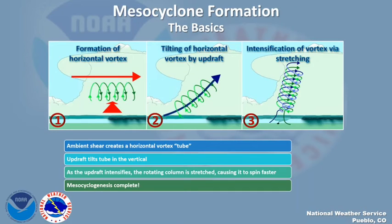So how do they form? First, ambient shear, so the different winds changing with height, creates a horizontal vortex or a tube of rotating air that's oriented horizontally. Then it interacts with the updraft of the thunderstorm that's going overhead of it, and that tilts it into the vertical. And then as the updraft intensifies, that rotating column is stretched, causing it to spin faster, and then the mesocyclogenesis is complete. And so we like to use big words in meteorology, so that's why we use words like mesocyclogenesis.